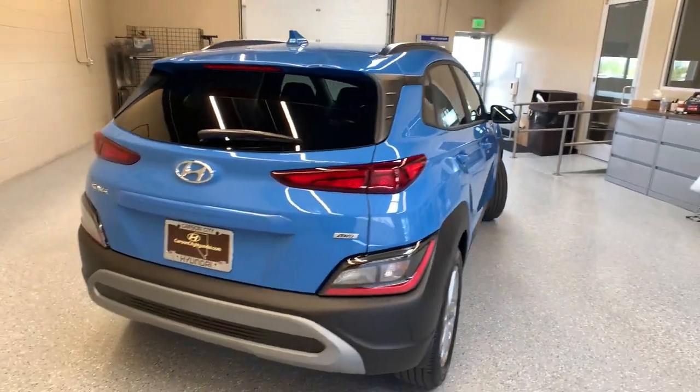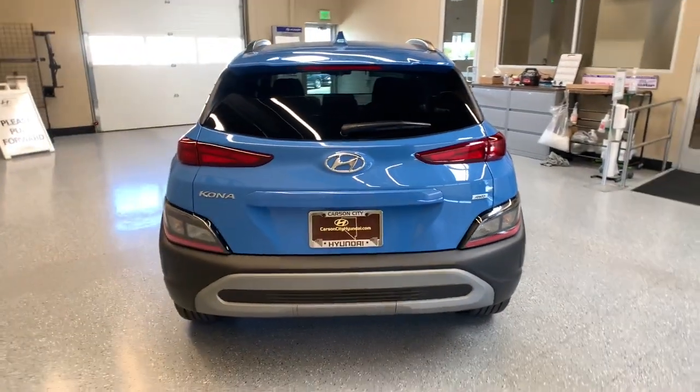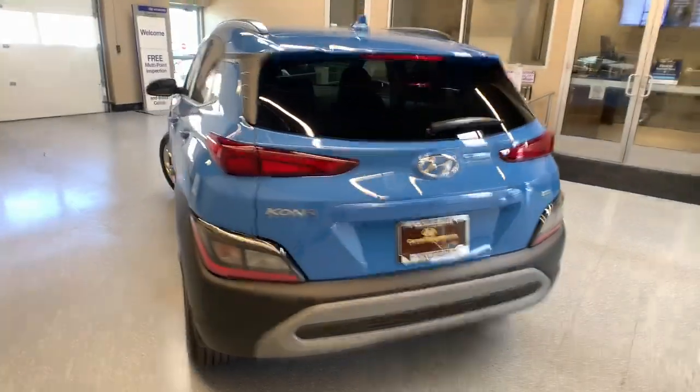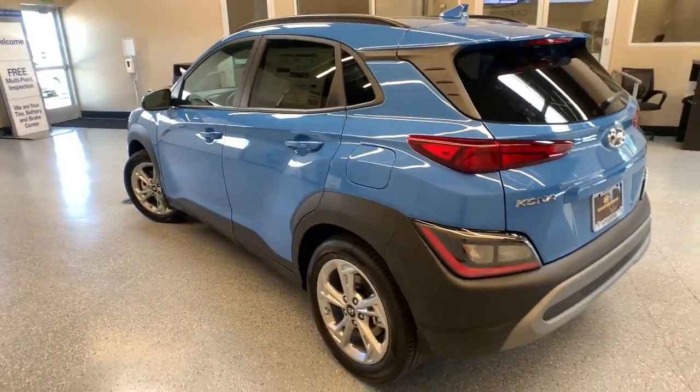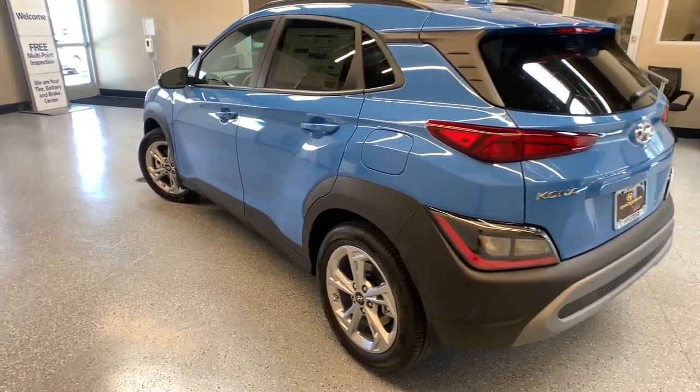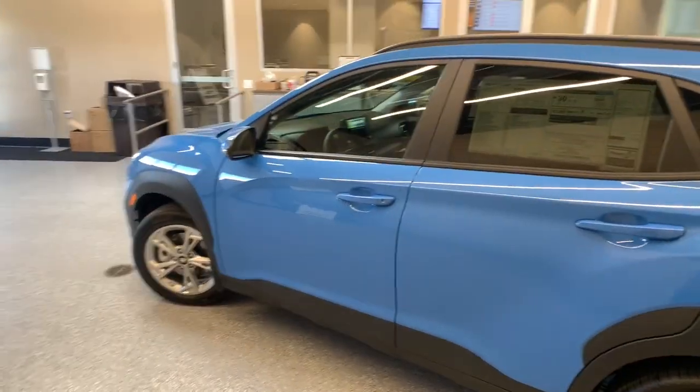These are just some of the great options this vehicle comes with: keyless entry, sun moonroof, electronic stability control, intermittent wipers, trip computer, bucket seats, power windows, four-wheel disc brakes, power steering.